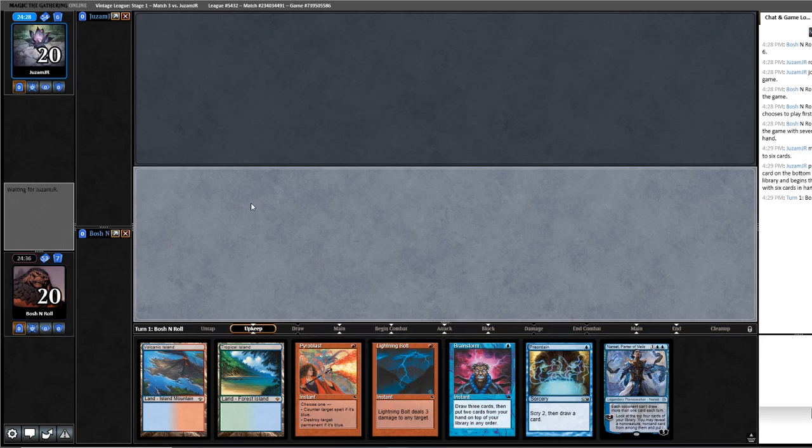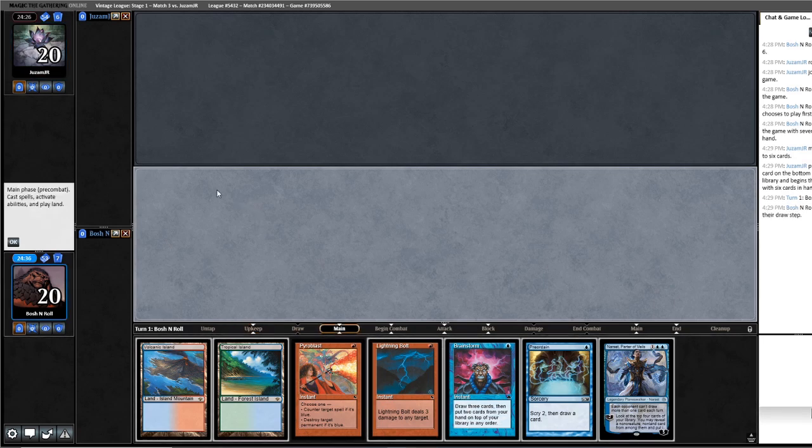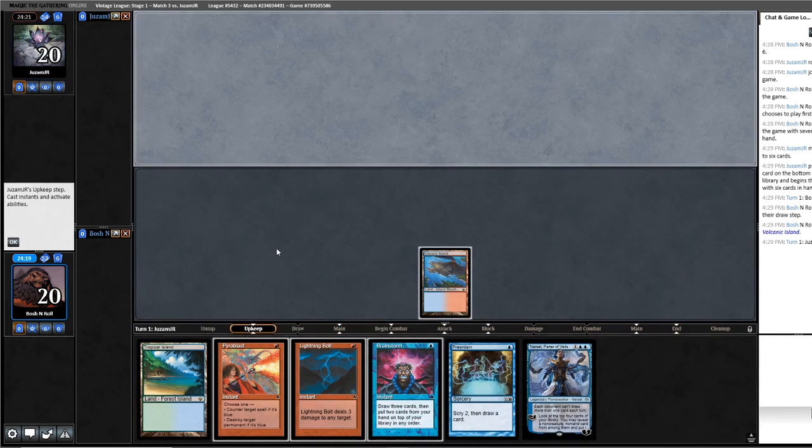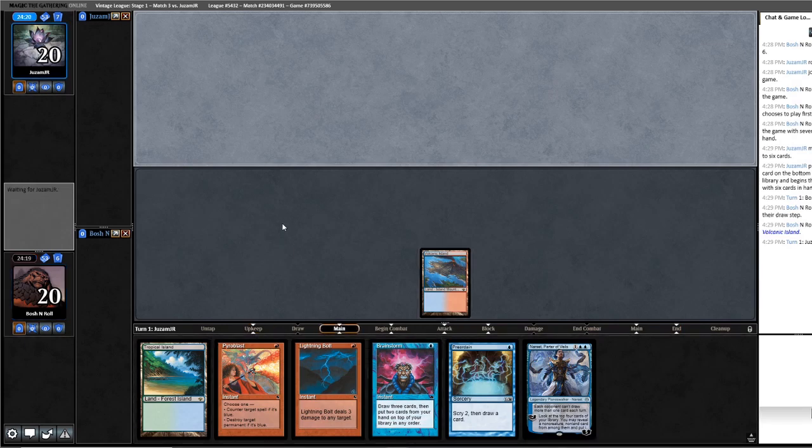So hands are going to look pretty fair. Right now, I can Preordain, or I could just hold up Red Blast. If they're Shops, I'm going to wish I Preordained. If they are any combo or blue deck, I'm going to wish I left up Pyroblast. So I'm going to play like they're a blue deck, though I have not played against very many blue decks lately. It's a lot of Shops.